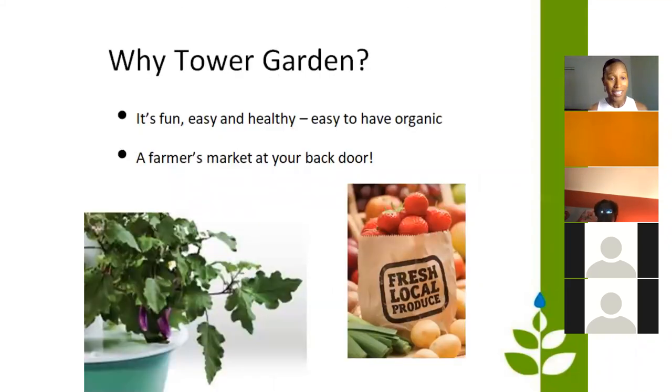And so why the Tower Garden? It is really fun. Someone like me who hates gardening, who used to kill every plant my mom used to give me, I can do this. And it's easy and it's healthy and it's easy to have organic produce right on your dinner table every night. It pretty much is a farmer's market at your back door, or it could be in your kitchen. People have their towers wherever. It could be indoors, outdoors. So it's just easy fun.